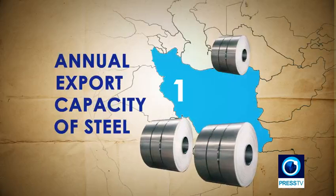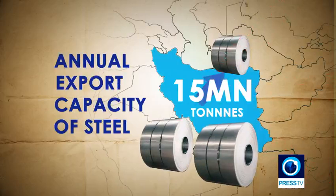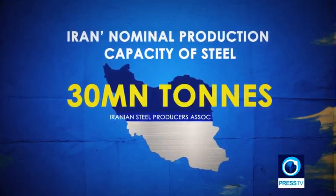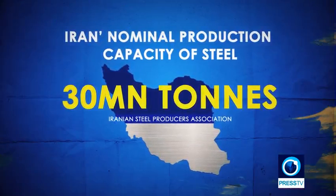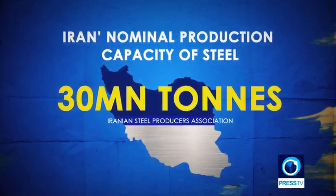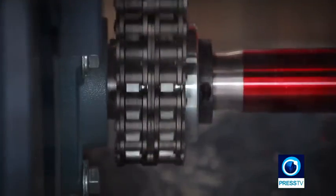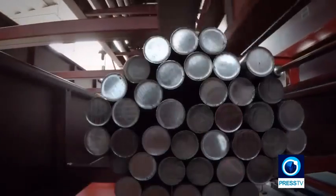The country has outperformed many of the world's top steel producers. Figures from the Iranian Steel Producers Association show Iran has the capacity to export 15 million tons of steel annually. Currently, Iran produces somewhere around 30 million tons of its nominal capacity. Half this amount can be exported with a value of $7 billion. The export of iron and its alloys amounted to about $4 billion in 2018.